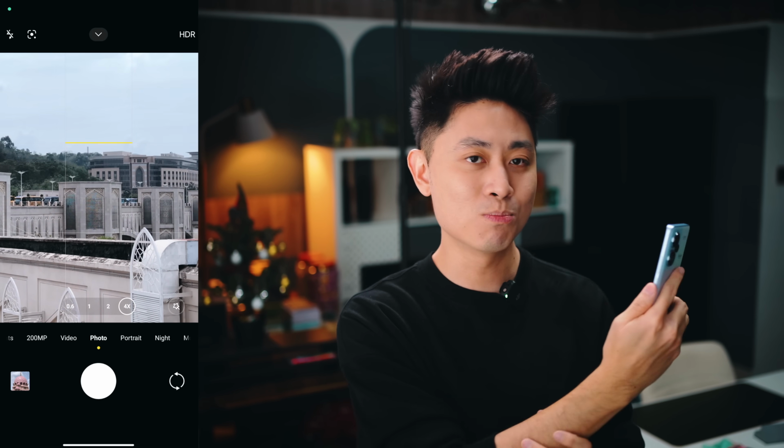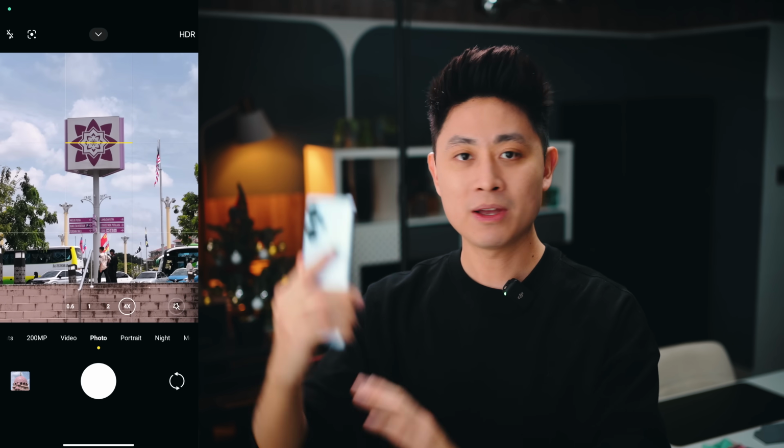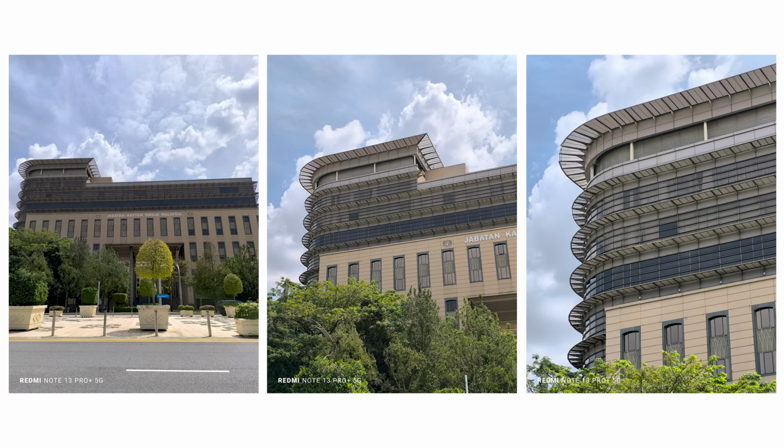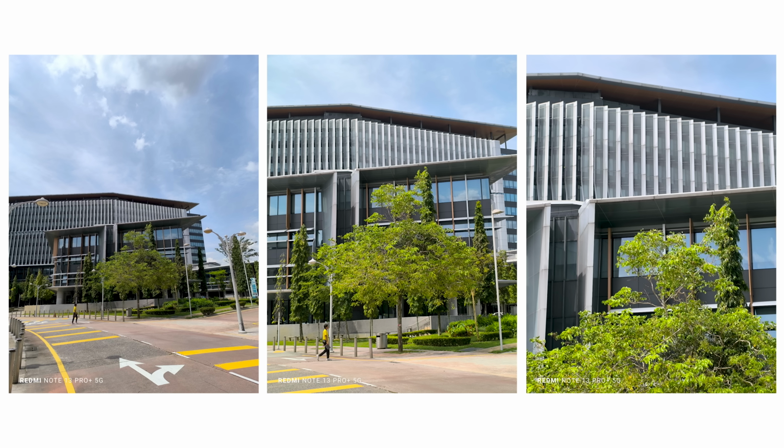You will notice that when I just move my hand around and I try to capture like buildings from different perspectives, everything was very stable, and that's all thanks to the OIS. There's not going to be a lot of jitter. If your hands are shaky, you're definitely going to thank that OIS on board.